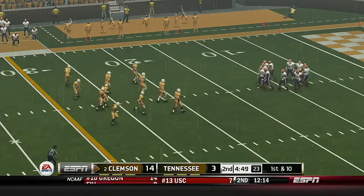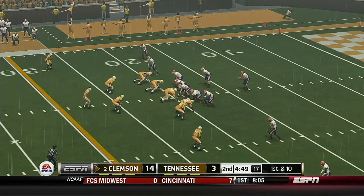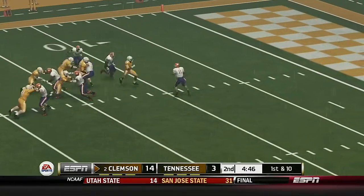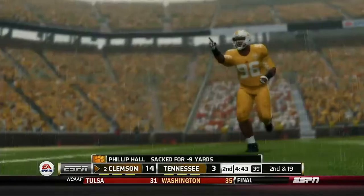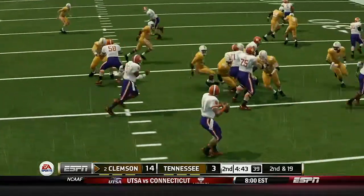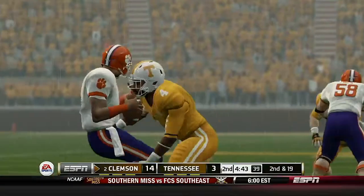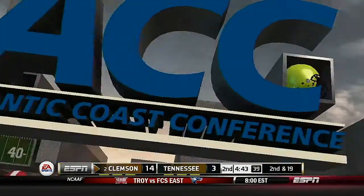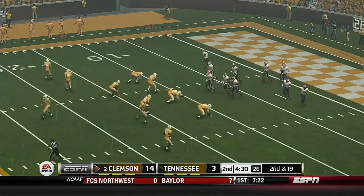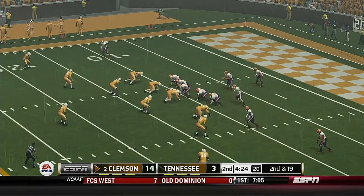It was a pretty one-sided first quarter, but I wouldn't be surprised if things changed in a big way before halftime. They bring the quarterback down. Looking for another sack in this second down and long situation. The Tigers saw one of their top players going down earlier, but looks like he's going to be able to get back in there.